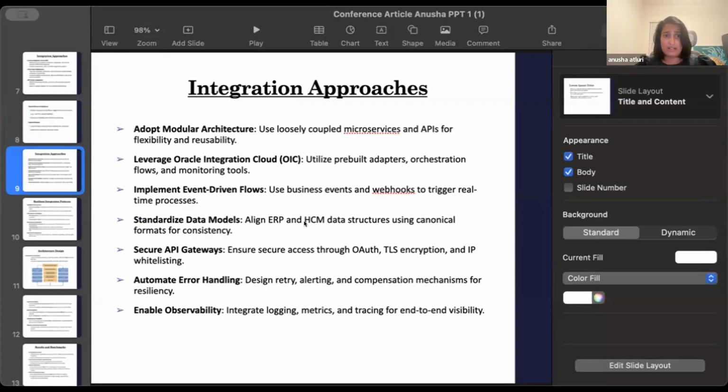Adopt modular architecture. We discussed this a little previously. We can try to use current APIs or built-in functionality, and also we can use functions which are already built if we are writing a custom PL/SQL package. Likewise, leverage Oracle Integration Cloud. We have to utilize the functionalities already given, so that we are not making the code bulky.